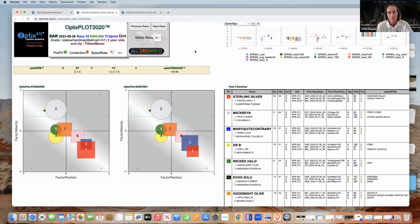So you're thinking the 5 is going to apply the pressure? I mean, the 4 is going to apply the pressure to the 6, correct? Yeah, the two's quick enough to just keep the 6 honest. But not necessarily going to duel, just keep that pressure. Another horse that I think has more tactical speed than what it's looking like on the plot. If we can pull up the grid on the 8, I'm very interested in this horse.